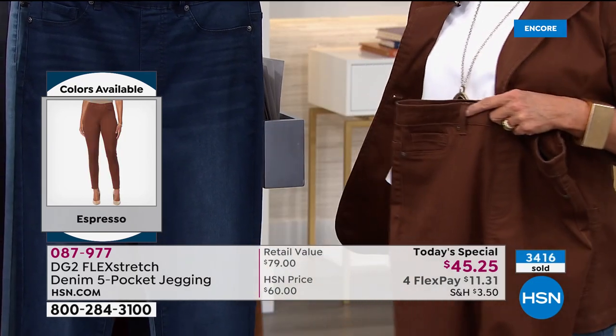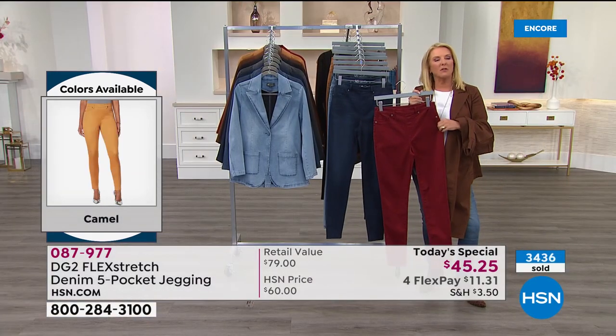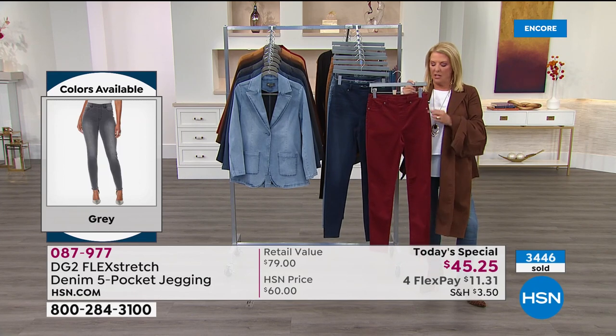Bye. Also, guys, I have to tell you, I have a pair, and I don't think they're in the Flex Stretch. I think they were just in a classic jean. And she did this color.